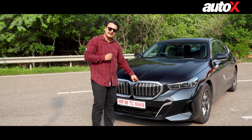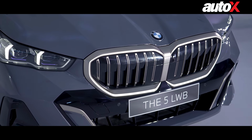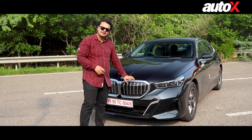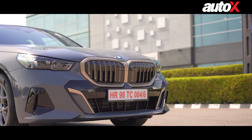If you want the silver accents, there are some color options you can go for because that's how BMW is offering it. But if you want them in bronze, if that is per your taste, you will have some different color options. So remember, wherever you see these silver finishes around the car as I walk you through it, you can opt for bronze options as well.